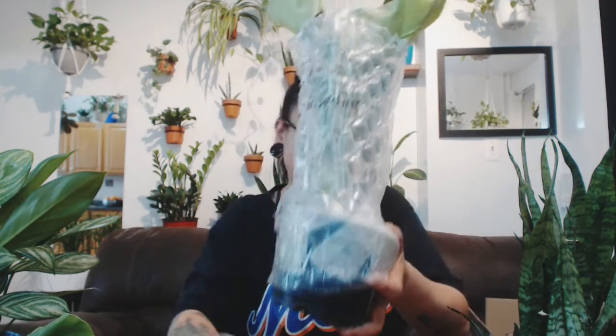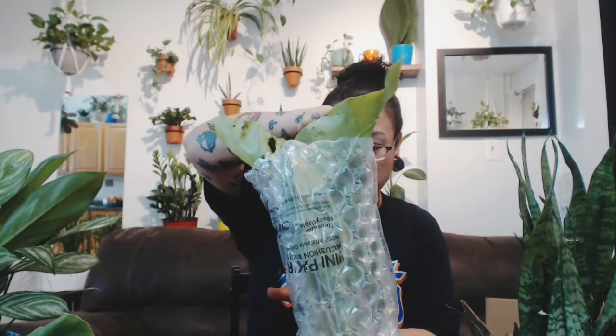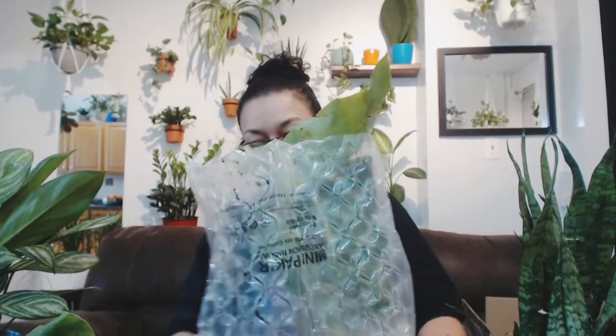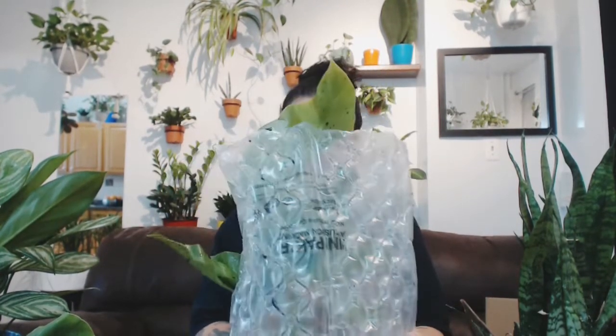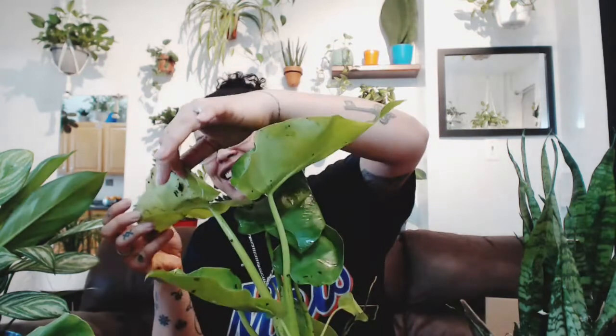Alright, Sansevieria. You just got tape on you, so I'm gonna leave you there. I don't love you any less. But we gotta get this guy out of the plastic. Oh my gosh, look at you. Are those roots? Oh my, they're filthy. Poor thing. Oh no. All right, let's get you out. Oh my gosh. These are roots. Screaming, put me in the soil. I was gonna say dirt.